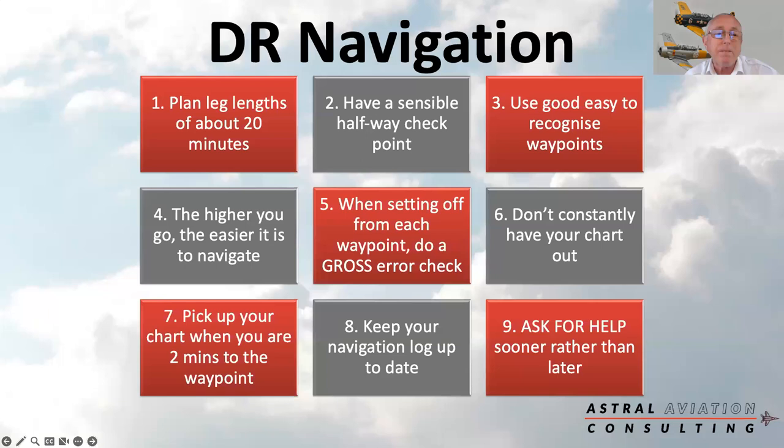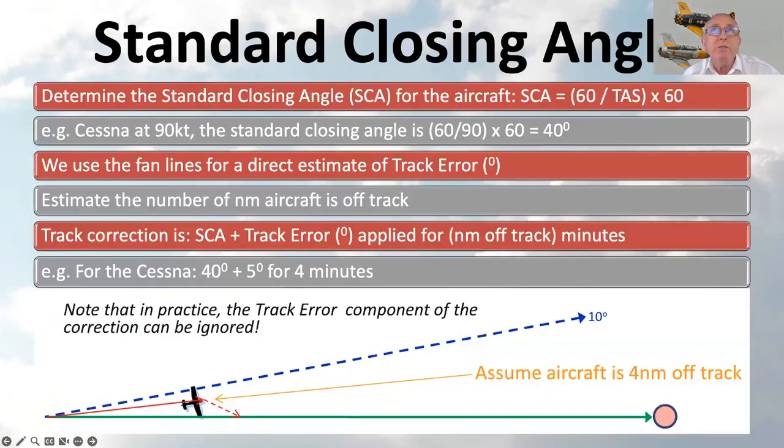So one other thing then, just to do with coming back to DR nav, is how do we get back on track? One of the methods is called the standard closing angle. Now, I'm not going to go through this slide in any anger, okay? It is a very, very simple thing to do, irrespective of all the lines that you see on the chart there.